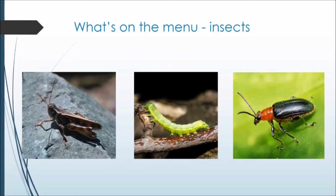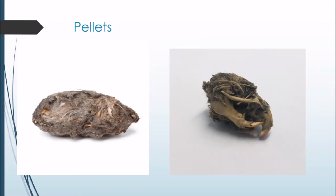Last but not least, owls will also eat insects. Some of our small owl species, like the flammulated owl, eat exclusively insects. So one of the ways that we know about what owls eat is through pellets and pellet analysis.